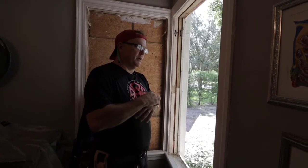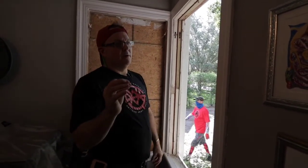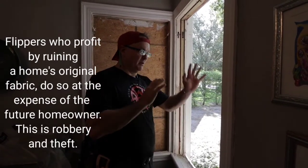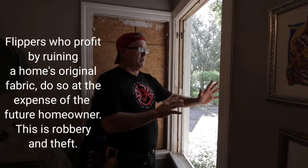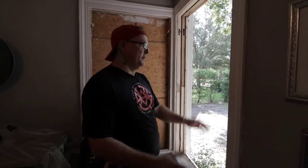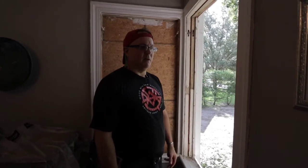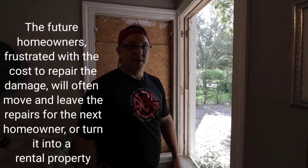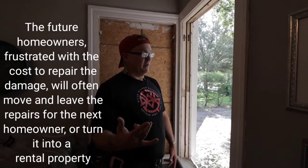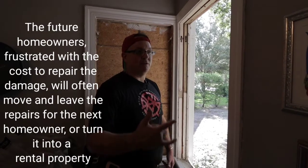And that's one of the reasons why I would consider it robbery, that people would rip out the original fabric and put cheap imitation stuff in there, because when they put it back in a way that can't be recovered, what they end up doing is turning that house into a perpetual rental property. And rental properties, they're necessary, but they're not taken care of in the way that somebody would take care of it if they owned it.